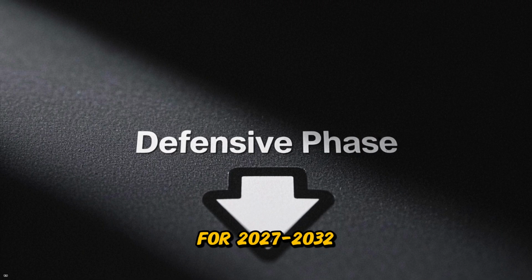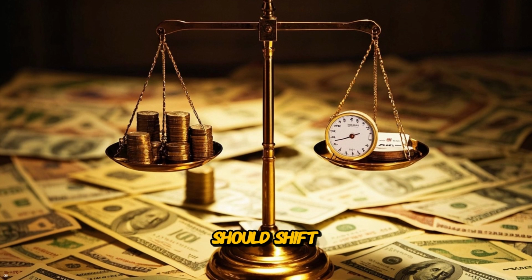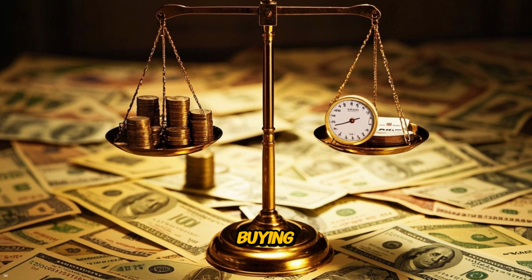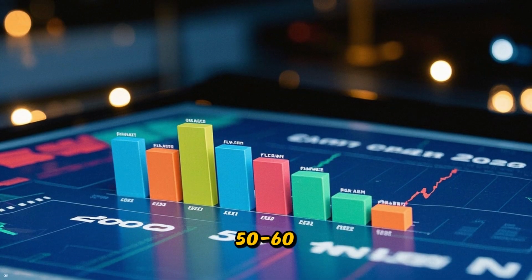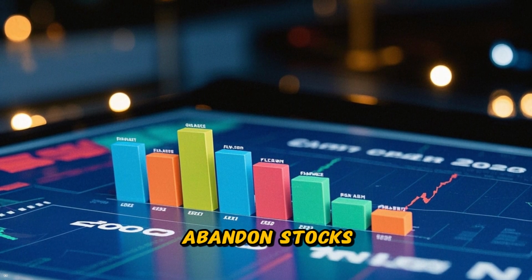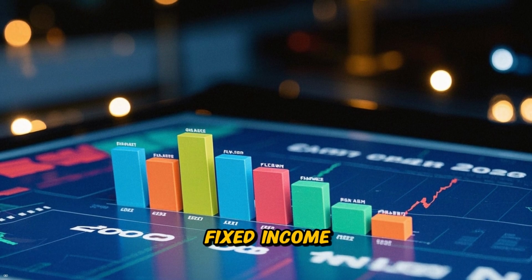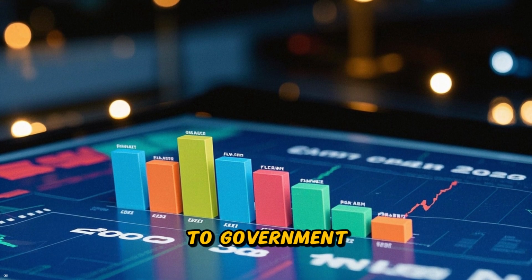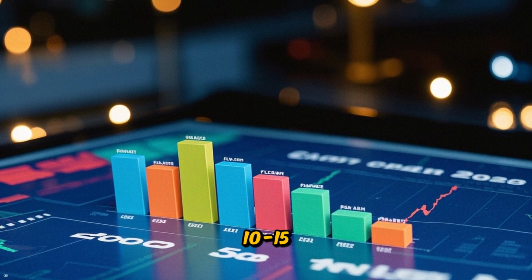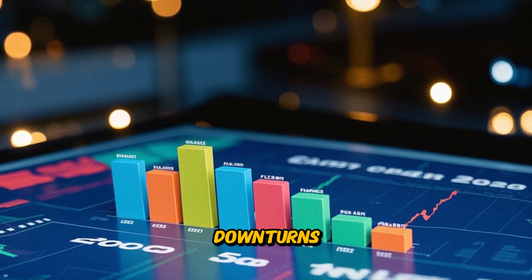For 2027 to 2032, the defensive phase, your strategy should shift toward capital preservation and opportunistic buying. 50 to 60% equities. Reduce exposure, but don't abandon stocks entirely. 30 to 35% bonds and fixed income. Increase allocation to government bonds and high-grade corporates. 10 to 15% cash. Build a larger cash position for opportunities during market downturns.